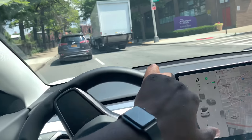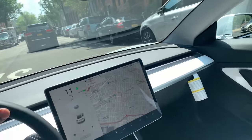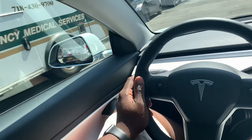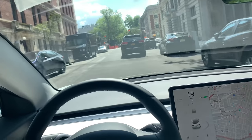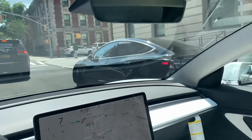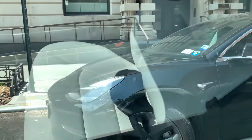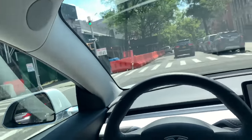Let me see if I can get past this guy right here. Because this is crazy. I don't want to live like this. I'm too beautiful to live like this in my luxurious Tesla Model 3. This is crazy. I don't want to live like this. And you people, you snobs. Oh, yeah, well, my basement apartment is $3,000. It's like, I don't care. I don't want to live like this. I hate Brooklyn. I don't want to live like this.